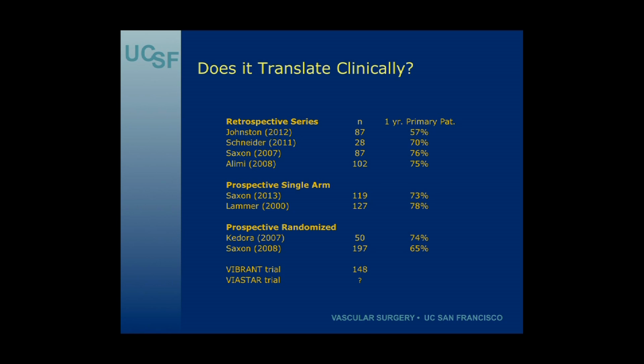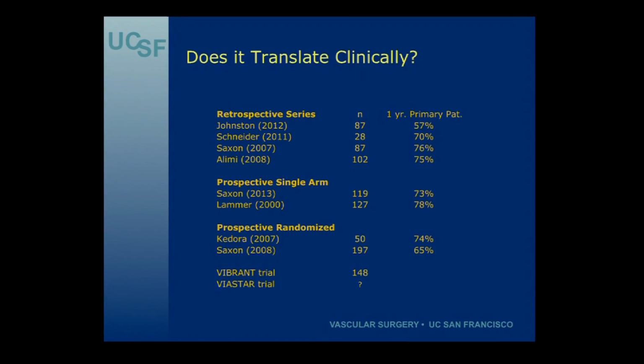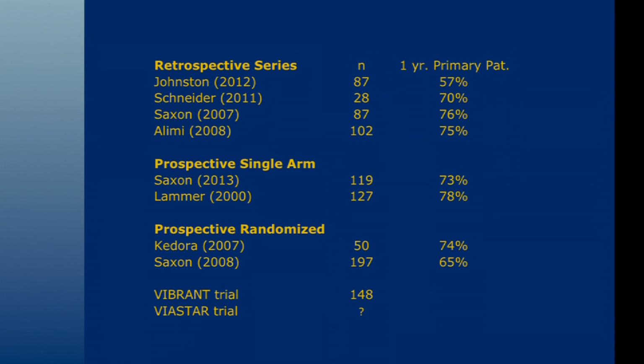Does it translate clinically? So we know what the advantages are, the putative disadvantage of each technology. What does it mean for the patient that you're treating on the table? This is a little more abbreviated. He showed all 1,400 patients, including the entire history of stent grafts, including the Hebomon trial in Europe. This is just the last 6 years of experience. There's a variety of publications out there, all of different flavors. So retrospective series, obviously you'll see Dr. Saxon's name on here a fair amount.